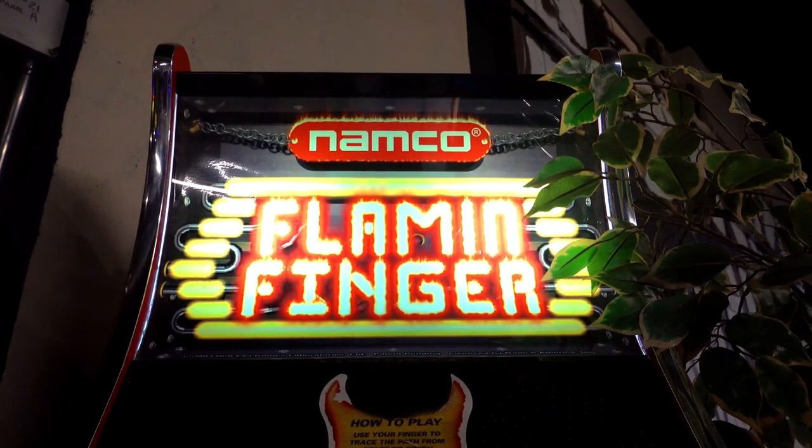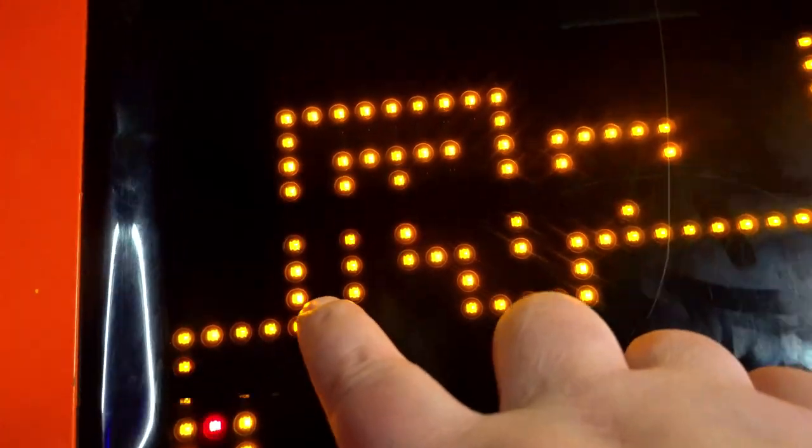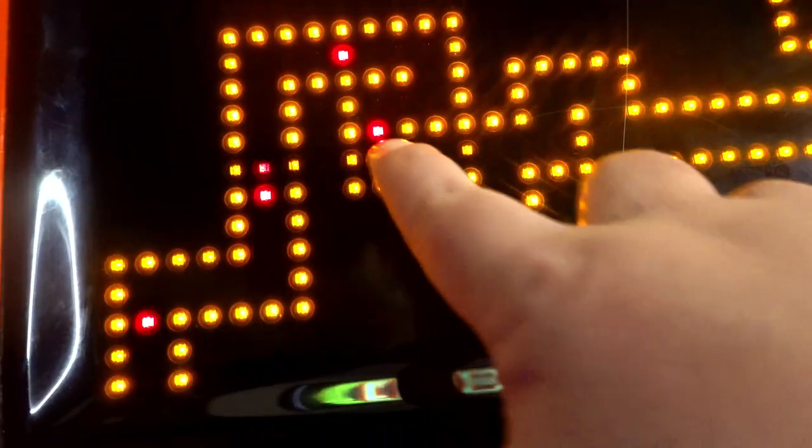Now, here's a game I have never, ever seen before. It's called Flamin' Finger. And look at the modern technology at play here. The idea is, it creates a maze for you. You have to trace the maze with your finger. So here's the maze. Here we go. Trace the maze with our finger. Oh, but we didn't get it in time.